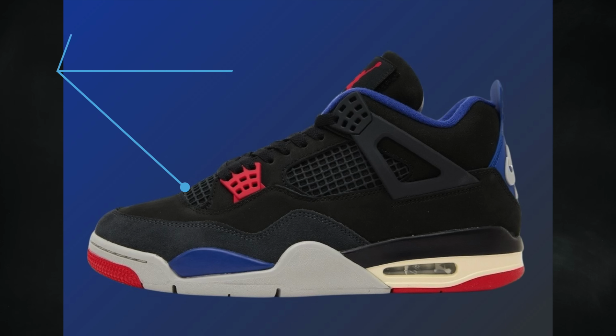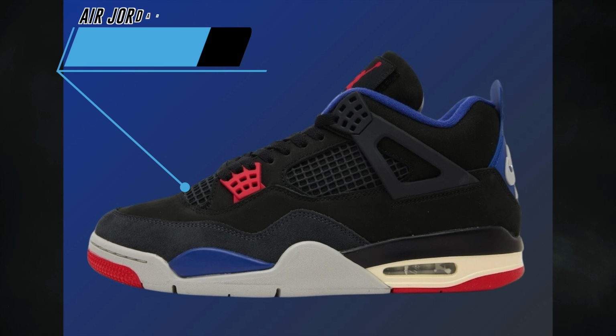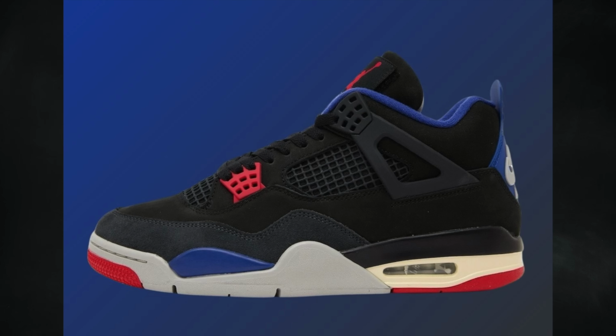New photos popped up of the Air Jordan 4 Rare Air. Now these are product shots. I believe it's from Size. So this is an early sample of the shoes. However, from what I can tell, this is what's actually going to be released. I don't notice any changes compared to the other images we've been seeing around, but not only did I want to showcase these new images, I wanted to give you guys a bit of an update.